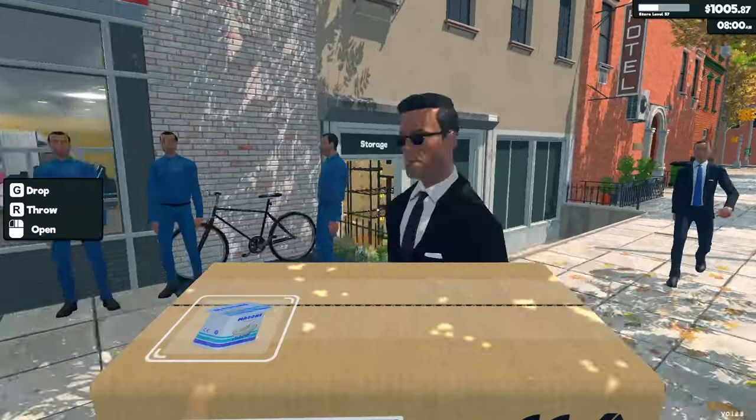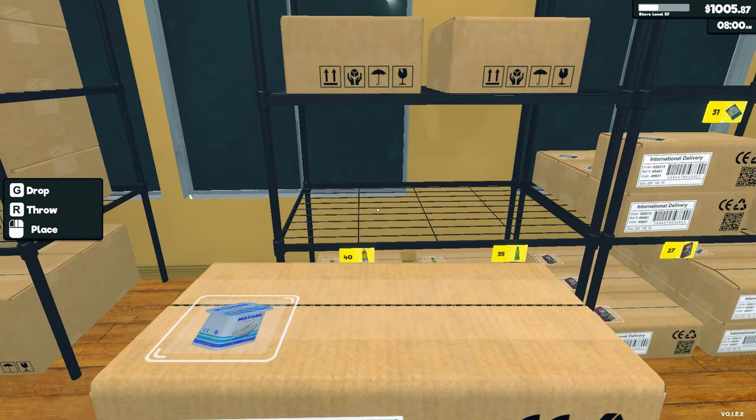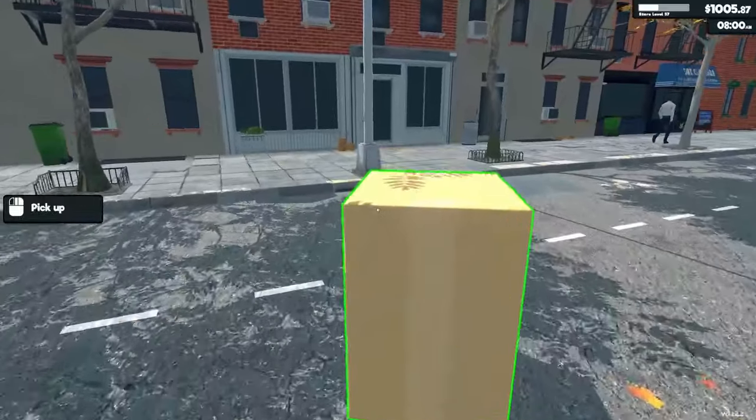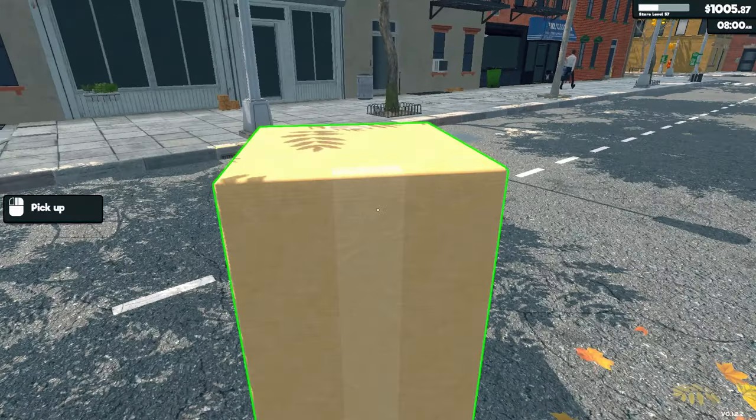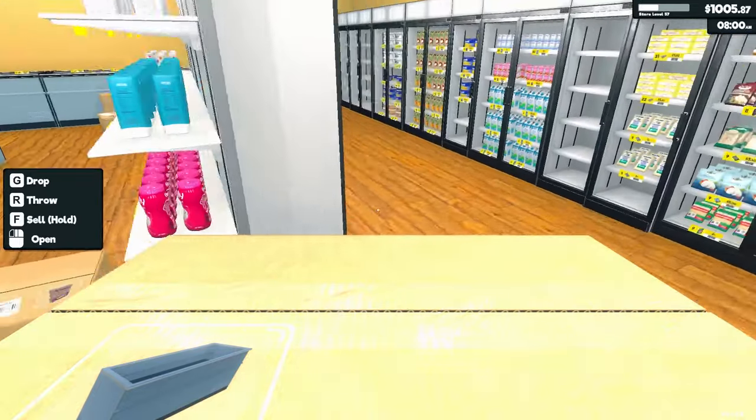This now then. I'll get more yogurt. There we go. And okay, we got the pizza we need to put away. So we're gonna put that in the freezer.